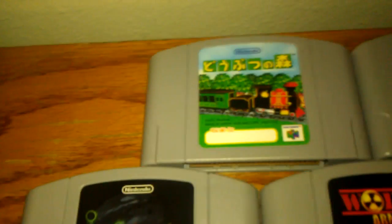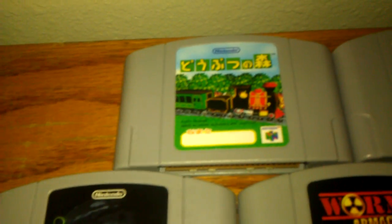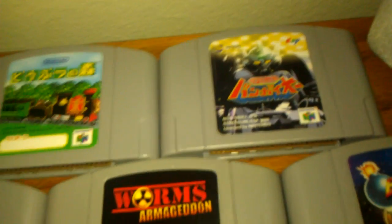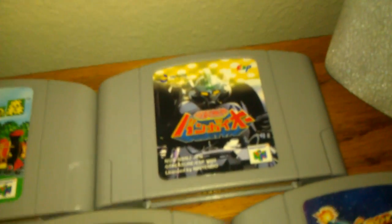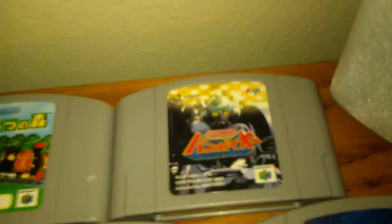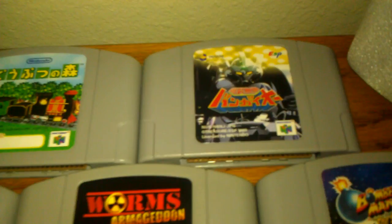This is Animal Forest. You may know it in America, or in Europe, I believe, as Animal Crossing. They re-released it on GameCube with updated graphics and content. Bangai-O, I'm not sure if I pronounced that right, but this actually was released in America on the Sega Dreamcast with better graphics. It's a two-dimensional old-school shooter made by Treasure, one of the coolest game developers that rarely made games for America. So those are my rare games.